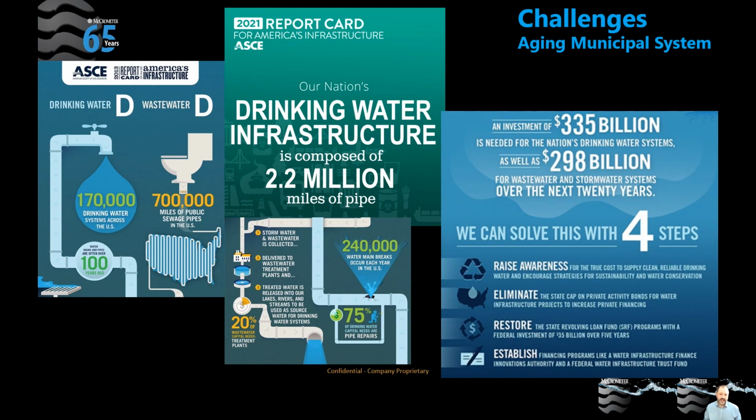So we know we've got that need for investment. And in the last 6 months, we've been delighted to hear about the Infrastructure Act and the water bill and how more investment is going to go in. But we're still going to need much, much more. So the challenge we've got is a growing population, an aging infrastructure, and limited resources in terms of being able to manage and cope with the work that we need to do on the infrastructure.